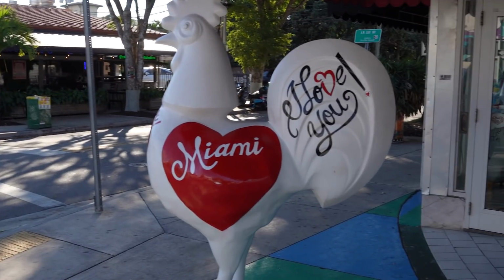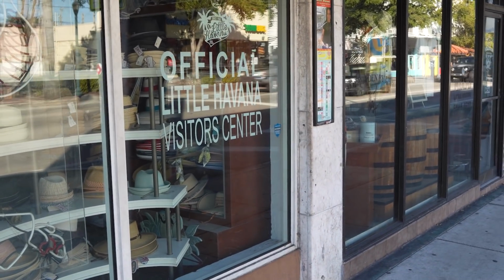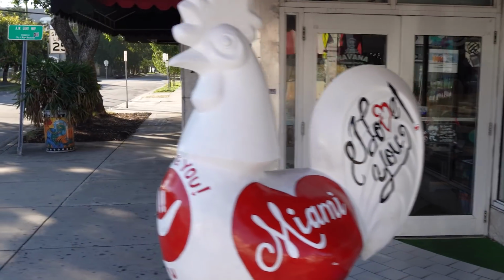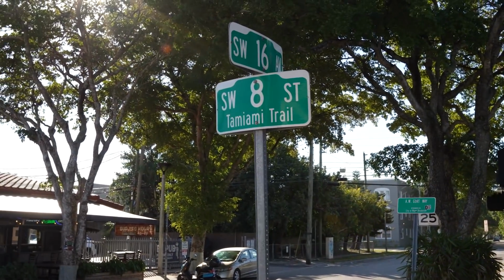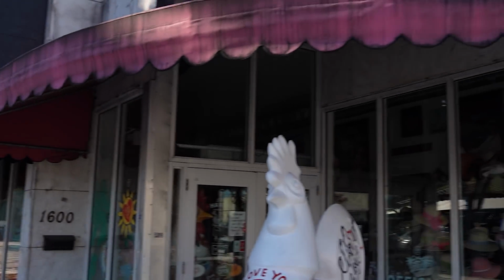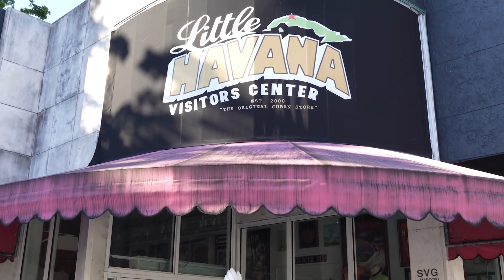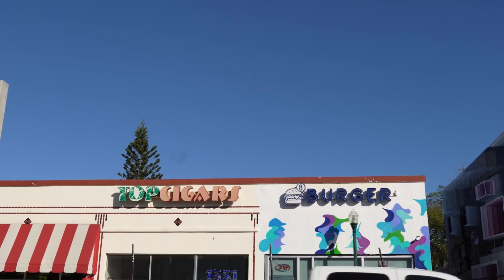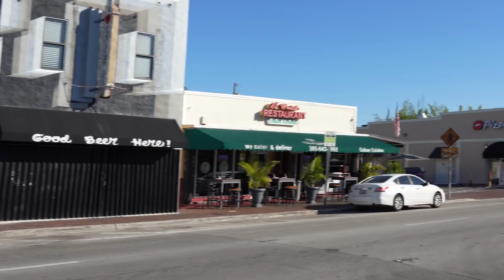I don't know. This one looks kind of cool. Simple. This is the official Little Havana Visitor Center. And this is on 16th, right? 16th and 8th Street, guys, and it says the original Cuban store. Got burger. You guys want a burger? You can check out this burger place. I don't know much about that, to be honest with you.